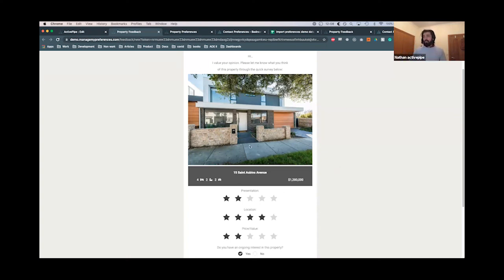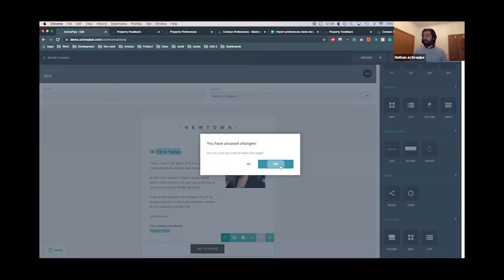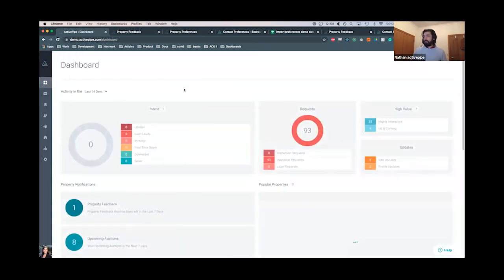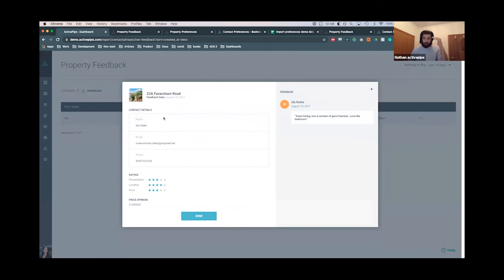It's to collect and then have a conversation with the seller about how you can improve the value of the home. Now, when a contact fills out one of these, you're going to get notified, and I'll show you where it also will appear in the app. If I go back into the app and go to my dashboard, under property notifications, you can see you've got this one property feedback. I click through here, and this will give you a list of all the feedbacks you've received. It'll tell you the contact's details, which property it was for, and show you the rating, those star ratings that we looked at before.